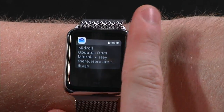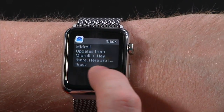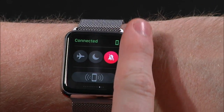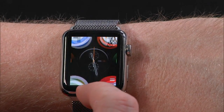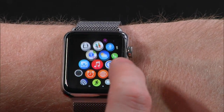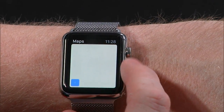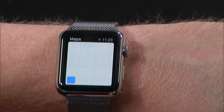Of course, with a screen that size, they don't want you to pinch to zoom. It is touchscreen, so you move around like you were showing earlier in that app list. But you're using that digital crown to scroll and to zoom in. Yeah, you can literally zoom into apps. So this is the Maps app. We'll talk about app load times in a little bit.